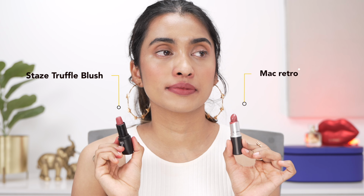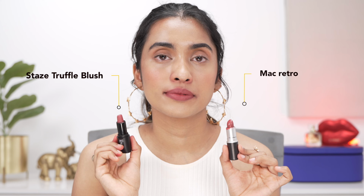Now the last Staze Love Triangle lipstick I have is in the shade Truffle Blush. I love this bullet because it has very nice cool tone shades. Like I mentioned, you can pick an array of colors, mix and match, and choose the one you like. So this shade on this side is beautiful, which is very similar to a very popular shade from MAC called Retro. You can see how they look side by side. It's a beautiful match.